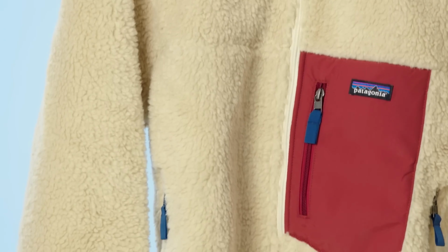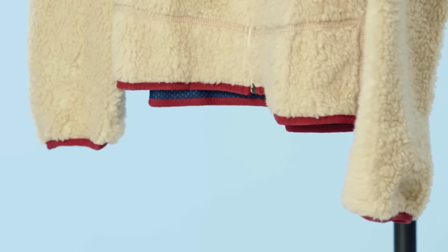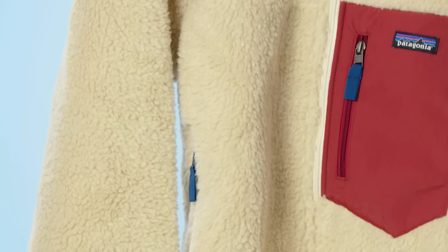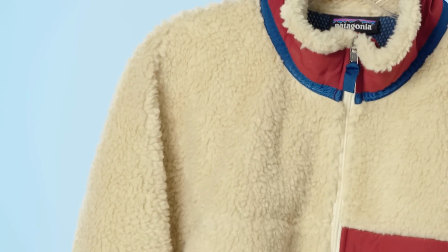It's got contrasting panels at the chest pocket and the collar for a little bit more durability. It's also got elastic at the cuffs and at the hem to kind of cinch it up and keep the wind out. And this, I mean, dude, the fleece on this, it's what people would refer to as a deep pile fleece. If you think about a rug, like a low pile, like deep. Yeah, this goes deep.